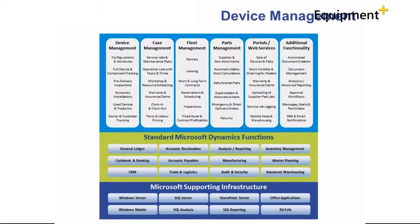First, device management is all about the easy and efficient creation, recording, handling, and tracking of equipment throughout its life cycle. This includes both new and used equipment and things like pre-delivery inspections, installation of accessories, and trade-ins and refunds, as well as, most importantly, reporting on the profitability of each piece of equipment.